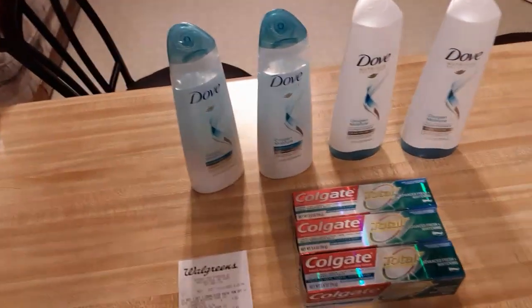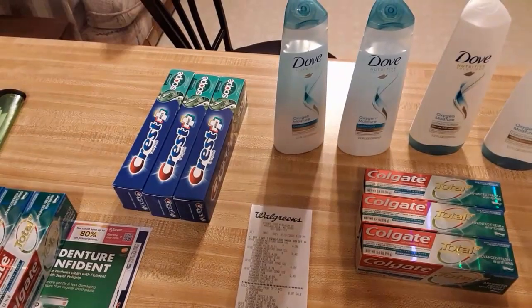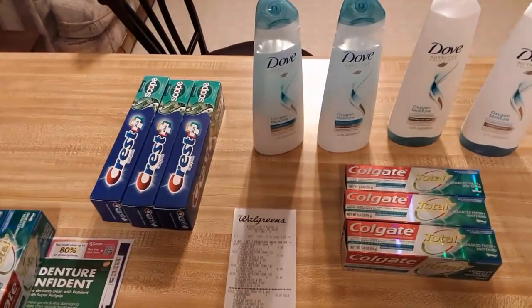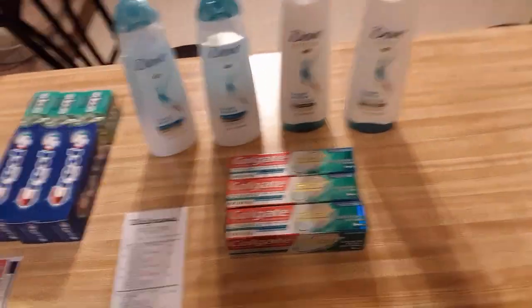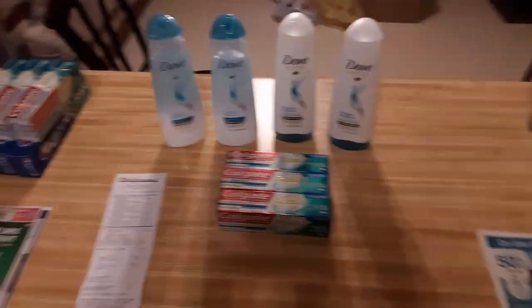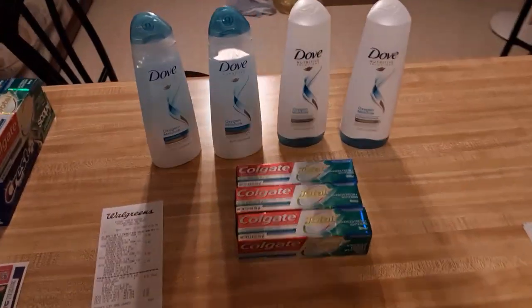However, it would have been perfectly fine for me to have taken the Colgate to pay on the Crest, aside from the dollar amount difference, and then take the Crest to pay on the Colgate, and so on and so forth. Alright, just to clear that up. But since it was points, I did things a little bit differently.